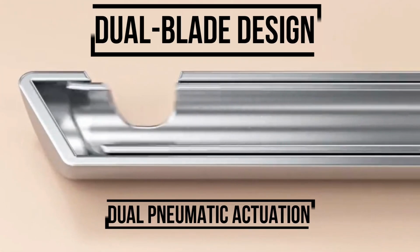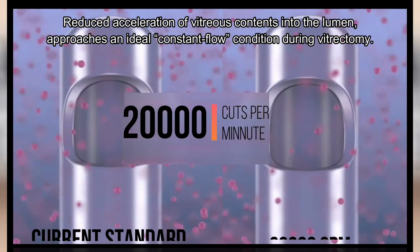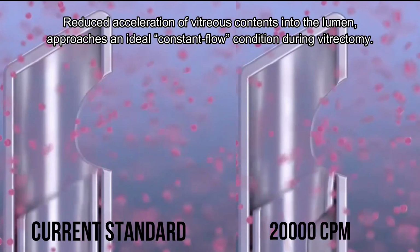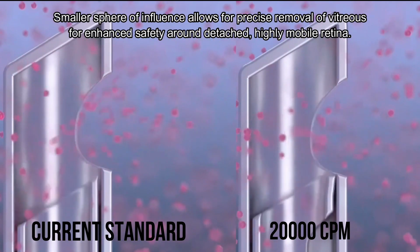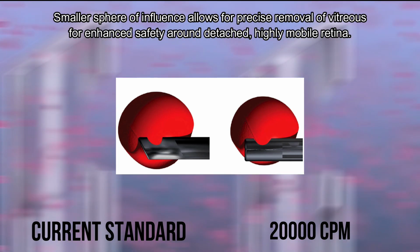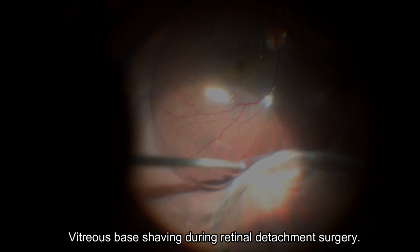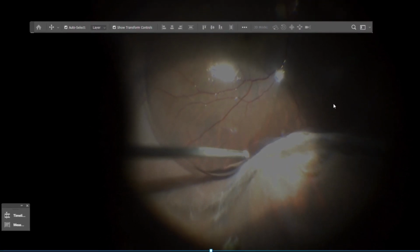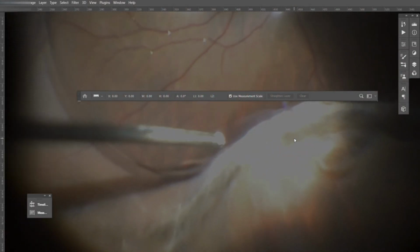Dual pneumatic actuation at around 20,000 cuts per minute. Reduced acceleration of vitreous contents into the lumen approaches an ideal constant flow. A smaller sphere of influence allows for precise removal of the vitreous, for enhanced safety around the detached and highly mobile retina. So this is the case where we are demonstrating a vitreous-based shaving done in a retinal detachment surgery.